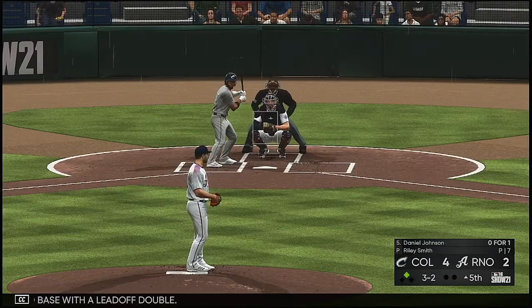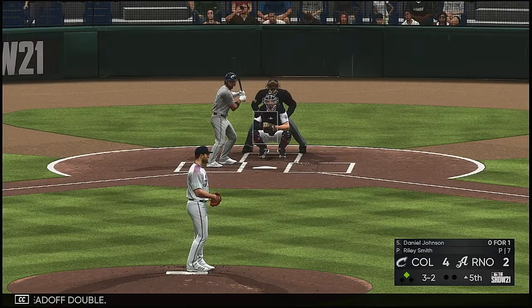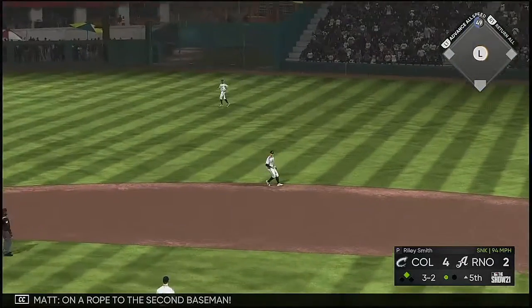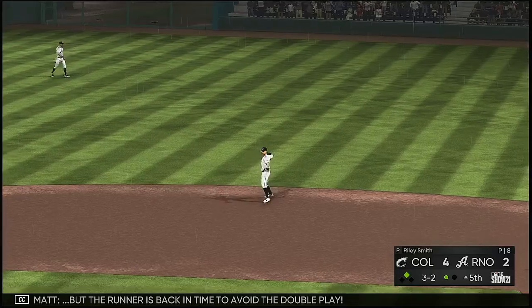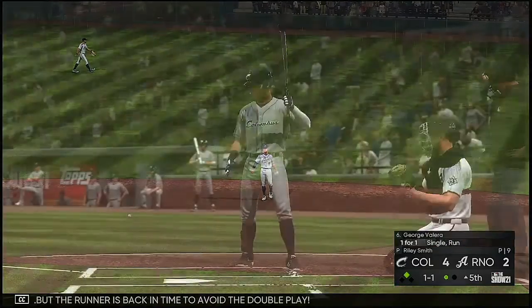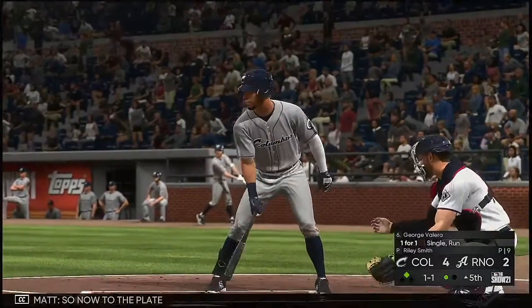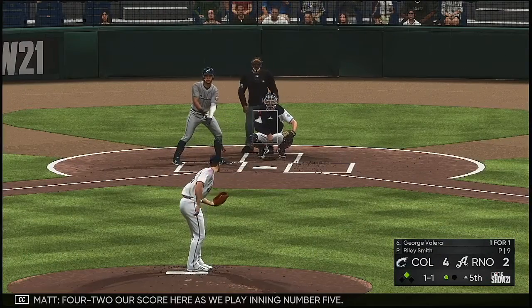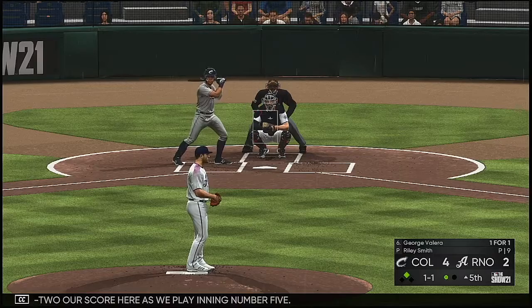Now back, the right fielder, Daniel Johnson. Stepping in now, Daniel Johnson. On a rope to the second baseman. But the runner is back in time to avoid the double play. So now to the plate, George Valera, the center fielder. 4-2 our score here as we play inning number five.